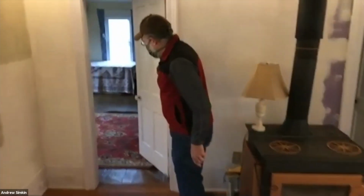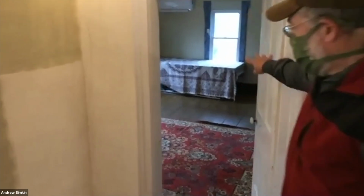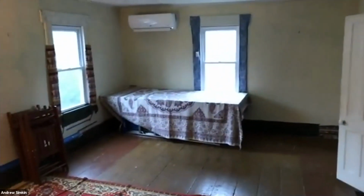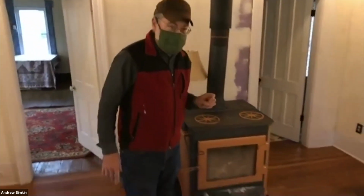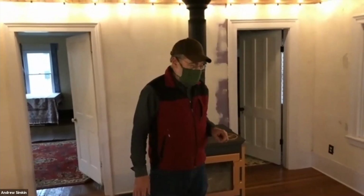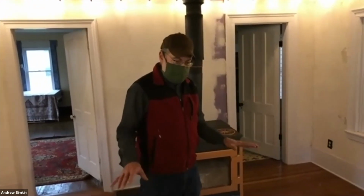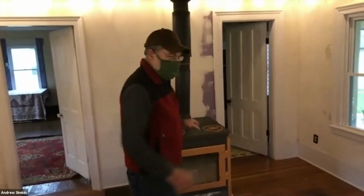And then over through this doorway is the third rectangle. We call this the post office room. There's a bedroom above this post office room, and there's a bedroom above this living room. So two bedrooms upstairs. The house is about 1,390 square feet. And there is a full height basement just under this third of the house that I'm standing in. Crawl spaces under the other two.